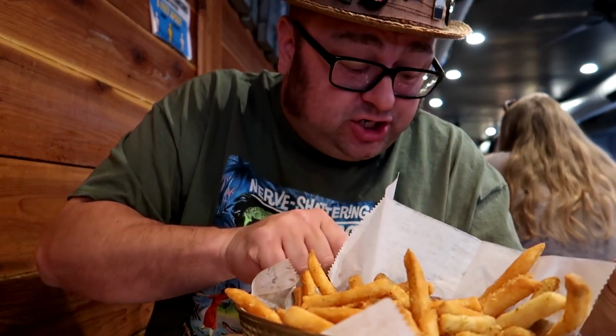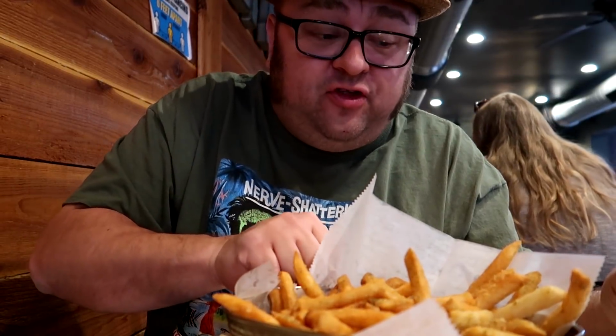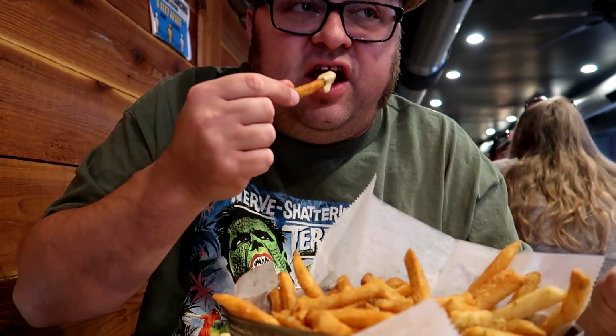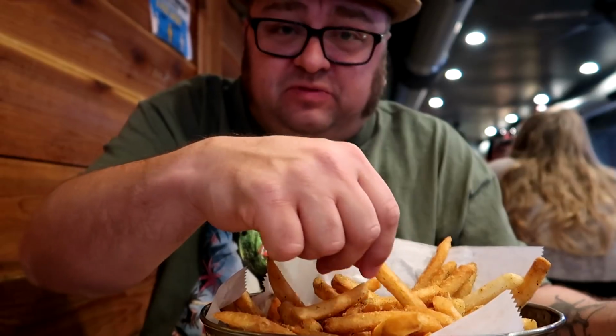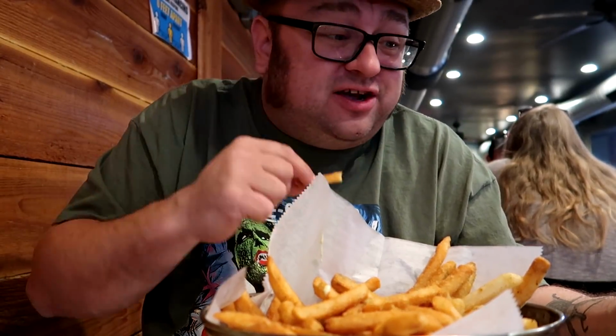Number 3, Cajun ranch. Ooh, it's got a very thick Cajun-y taste. Definitely tastes like the blackened seasoning in there. Number 4, curry yogurt, with a green coloration to the ranch there. Oh wow, that's super good. It's got that Indian curry flavor to it. I'm a big fan of Indian food. That is yummy. Look at that, seconds there.